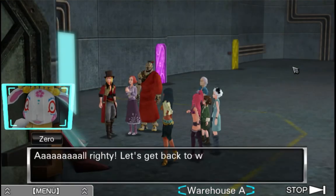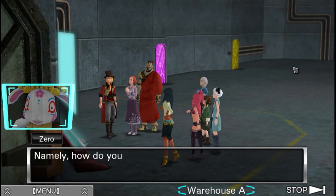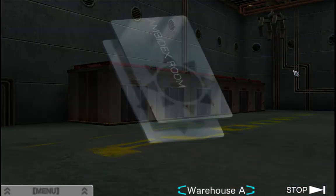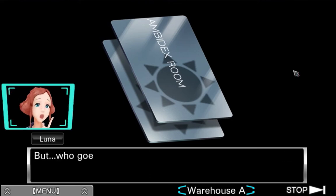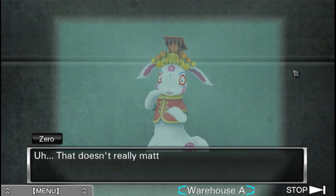Alrighty, let's get back to what we were talking about earlier. Namely, how do you get more BP? We go into the AB rooms, right? Look. We've got some keys for them right here. Kay and Quark have 2 each, so we've got 6 altogether. But who goes into what room? That doesn't really matter. Anybody can go into any room.